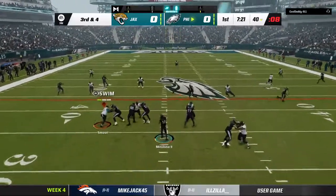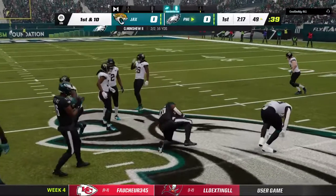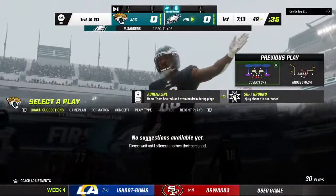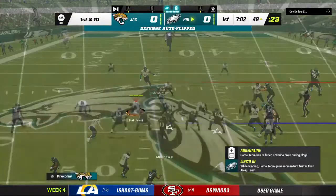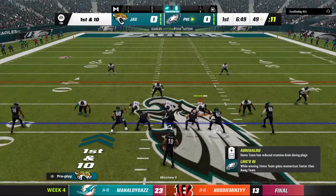Minshew sets to throw. He's going to drop this down to Sanders. And he is going to have an Eagles 1st down as they're able to get the 3rd down conversion. And they're using him out of the backfield quite a bit. They're just trying to get him touches any way they can. There's another one right there.